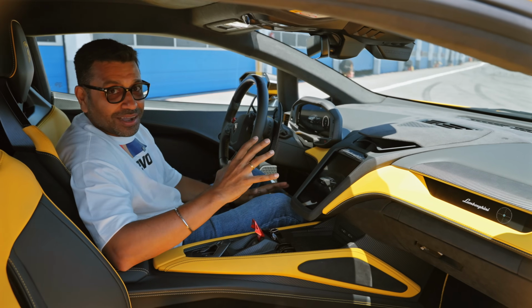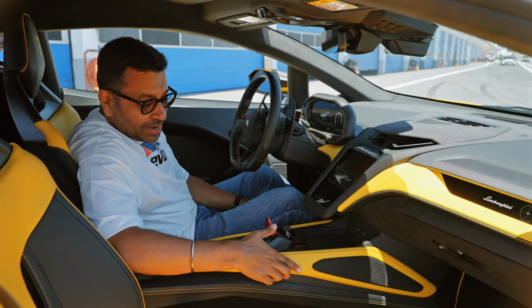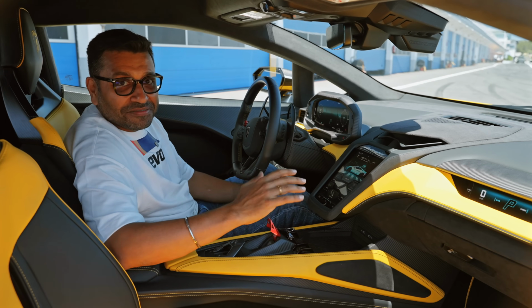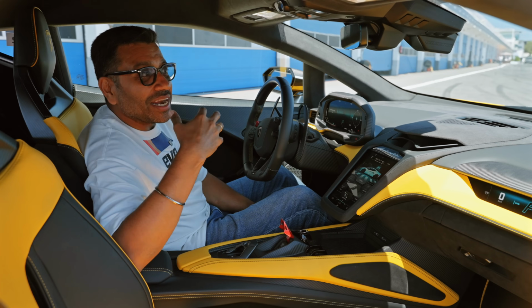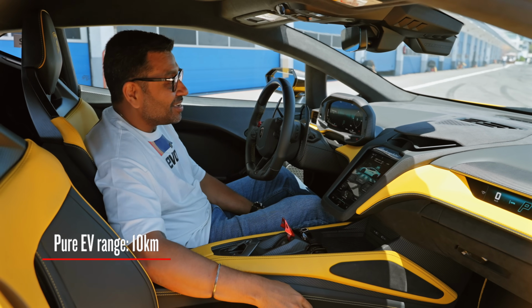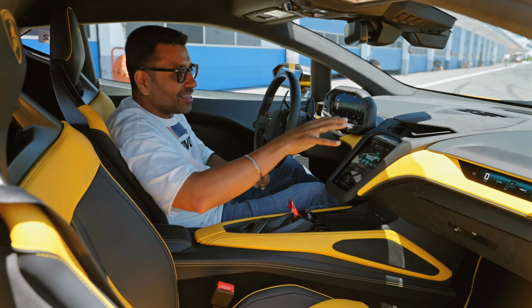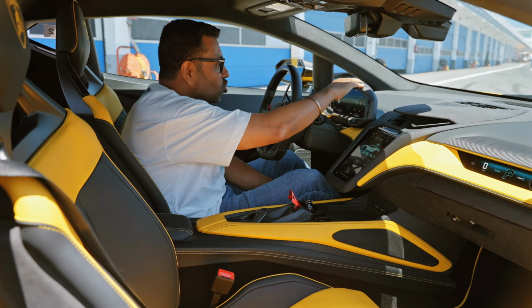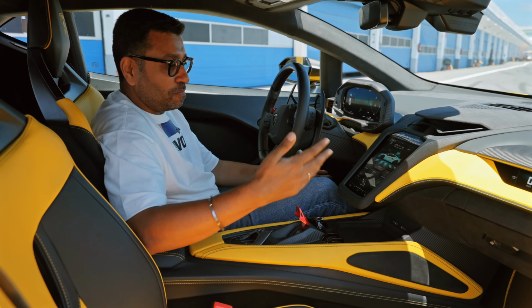Now the cabin, trademark Lamborghini design, all these fighter jet cues. You still have this flip switch, press the starter button, and unlike in the past, here the car's on. I've started the car, the engine hasn't fired up, the aircon has fired up, and you can get 10 kilometers of pure EV driving. Then when the range drops, that's when the engine fires in. This is the Alleggerita, their lightweight package, and that's where you get so much more carbon fiber, so much more of these lovely materials, and of course with Lamborghini's Ad Personam program, you can spec it how you want.